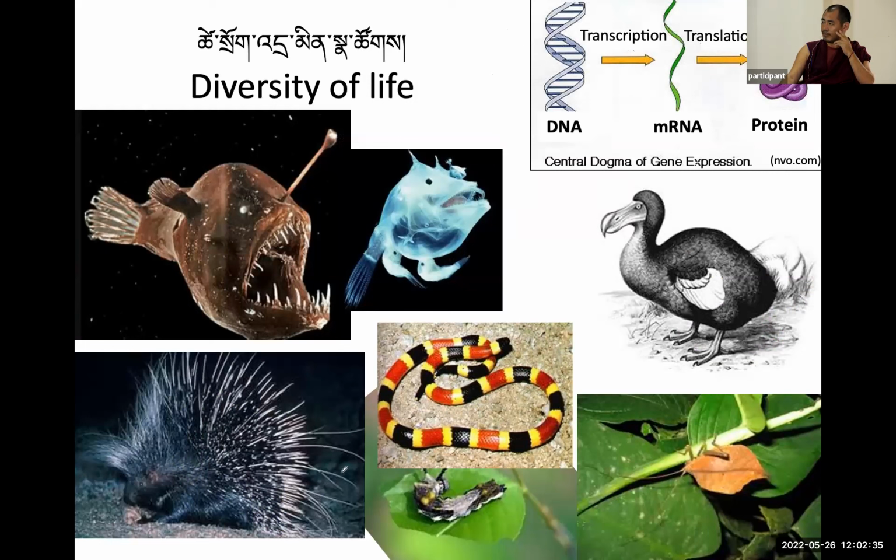And you see amazing coloration in snakes or quills that form in porcupines.